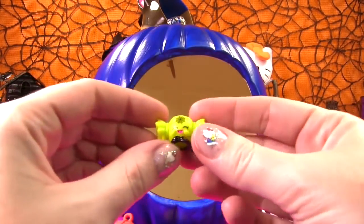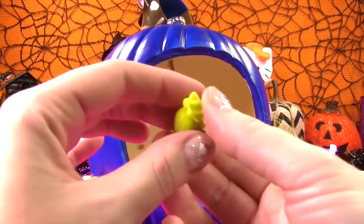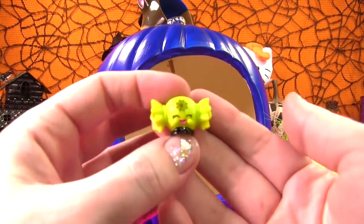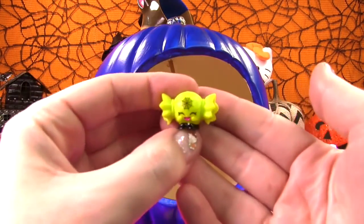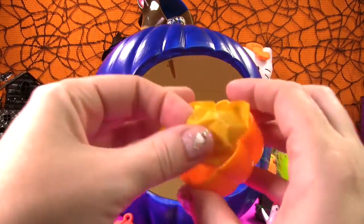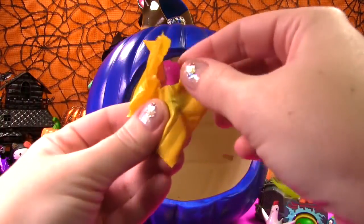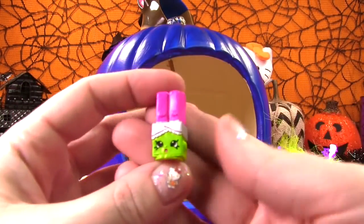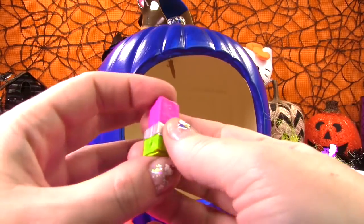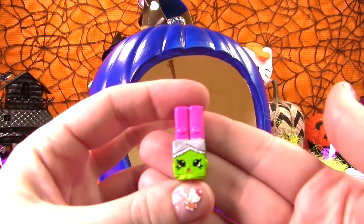This looks like Mandy Candy. Look how cute with the little spider web and the Halloween colors. So cute. But this is not a glow-in-the-dark one. Will this one be a glow-in-the-dark one? Let's find out. Oh, it's Wanda Wafer. Look at her Halloween colors. She's also not a glow-in-the-dark one, but a really cool one.